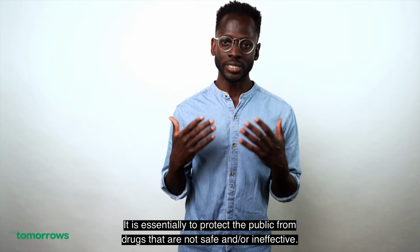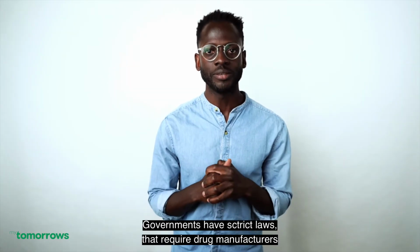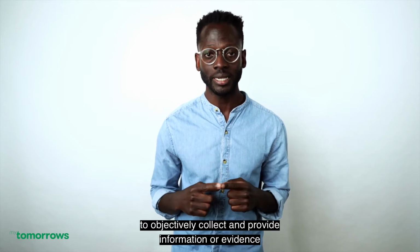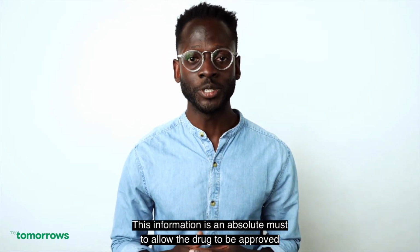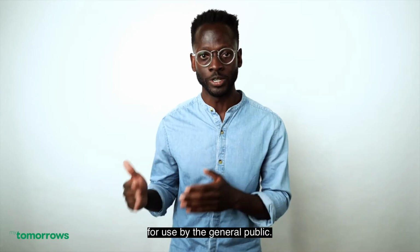It's essentially to protect the public from drugs that are not safe and/or ineffective. Governments have strict laws that require drug manufacturers to objectively collect and provide information or evidence about the safety and effectiveness of a new treatment. This information is an absolute must to allow the drug to be approved for use by the general public.